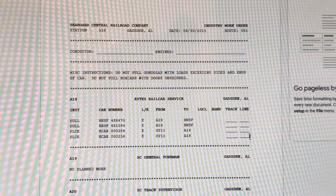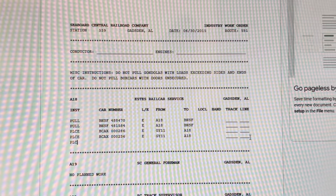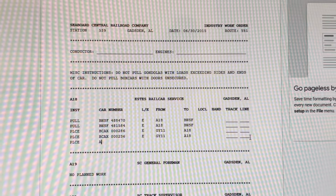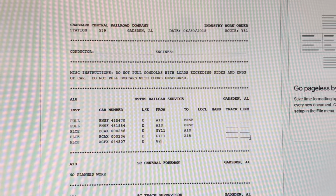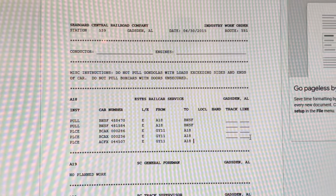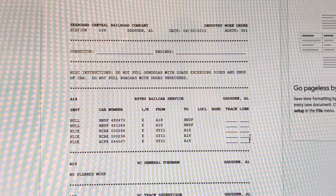And then I'm going to add 1 more car. So I'll do place, PLCE. And it is an ACFX car, 44507. Also located in GY11, and it's going to A18. This is saving me a lot of time because I've already got the template created for the work order.